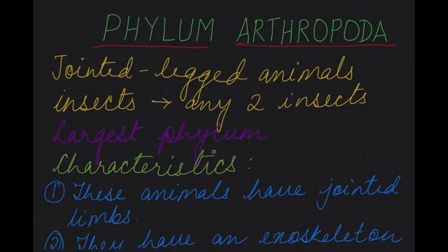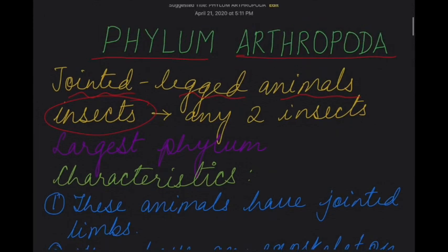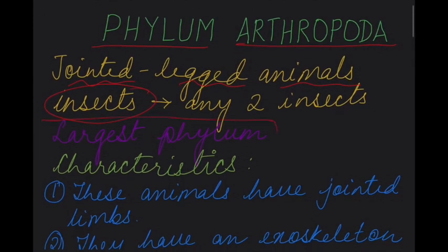Now when we are talking about Phylum Arthropoda, we are talking about jointed legged animals, or simply insects. So that is very simple for you. If you are to write the examples of 2 arthropods, you simply name any 2 insects that you know. But another thing you must keep in mind is that phylum Arthropoda is the largest phylum in the animal kingdom. So if you get asked to name the largest phylum of the animal kingdom, your answer will be phylum Arthropoda.